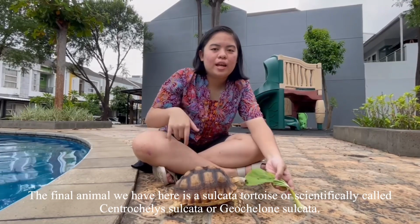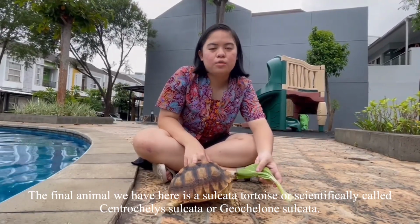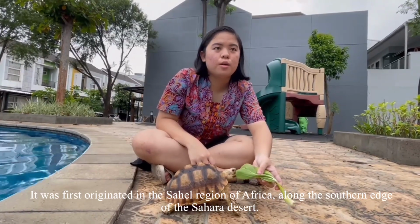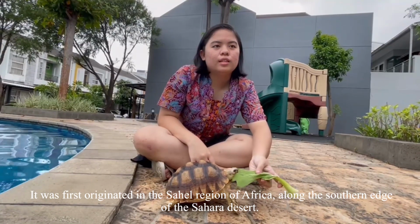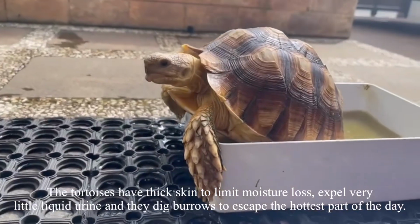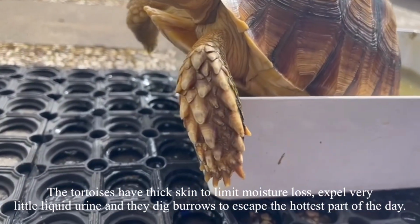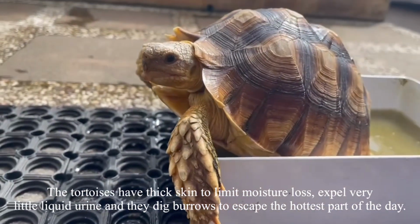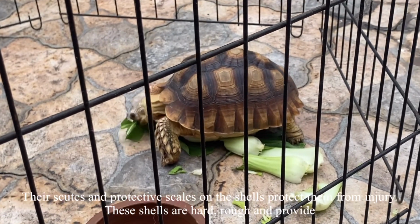The final animal we have here is a sulcata tortoise, scientifically called Centrochelys sulcata or Geochelone sulcata. It originated from the Sahel region of Africa along the southern edge of the Sahara Desert. Tortoises have thick skin to limit moisture loss, expel very little liquid urine, and they dig burrows to escape the hottest part of the day. Their scutes, the protective scales on the shells, protect them from injury.